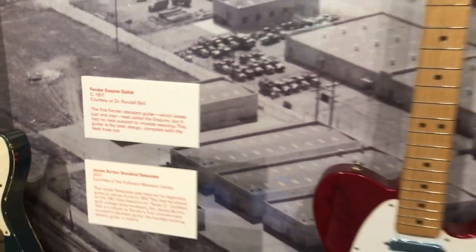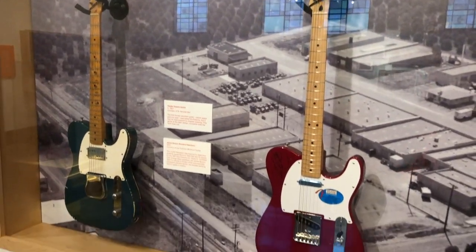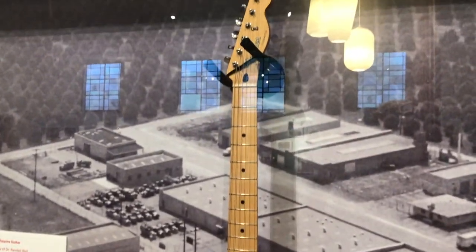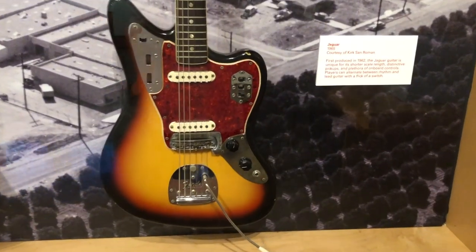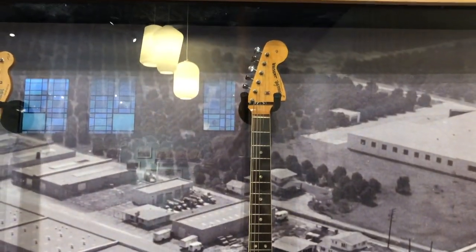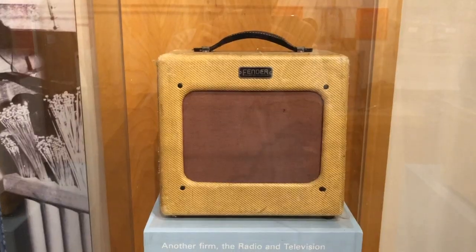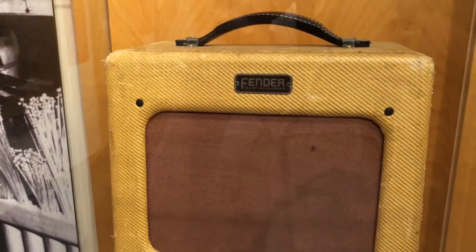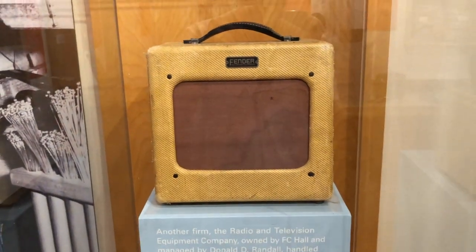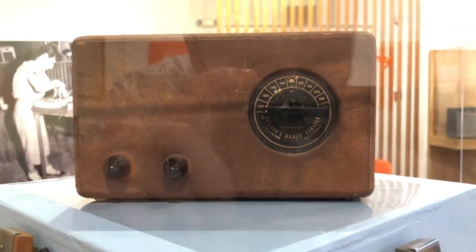This is the first Telecaster. The neck would warp because the strings would be too tight, so they had to put the metal rod through the neck. A Jaguar here from 1965. Not as iconic as the Telecaster, but quite a cool guitar nonetheless. And check out this old Fender amp wrapped in tweed. An old Fender radio before he was making guitars and amps.